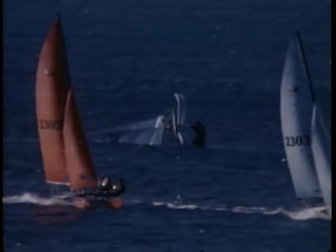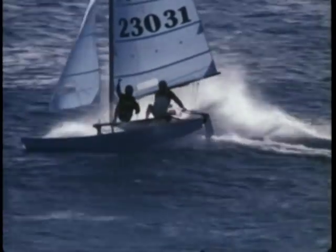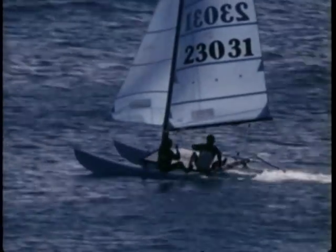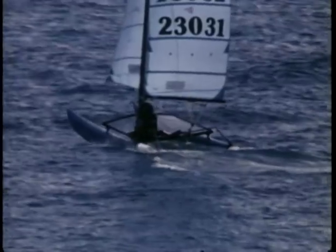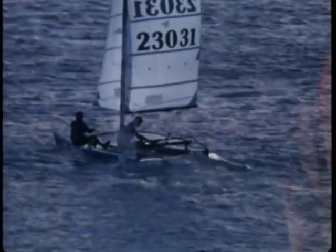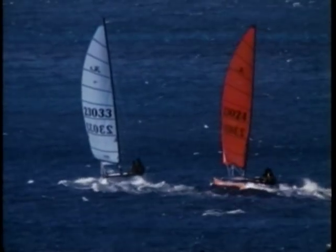Consistent capsizes in the same race can cause your crew to revolt and swim in. Having the crew out on the trapeze can usually prevent you from losing the boat in a capsize, unless the wind suddenly quits, then you lose your crew. The best description of this world championship was voiced by U.S. skipper Jeff Canepa: I've never sailed so fast for so many days in my whole life.